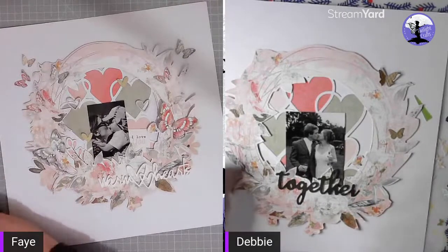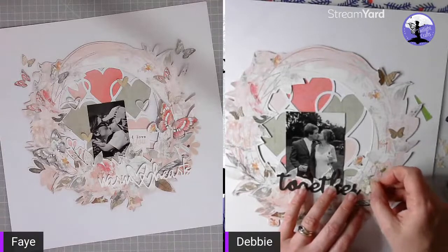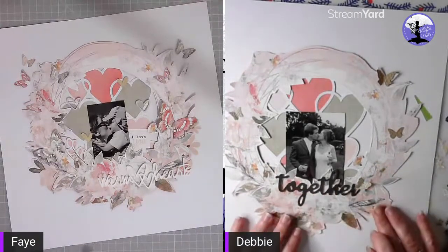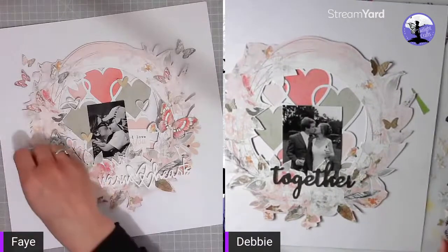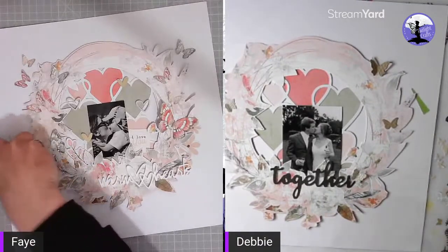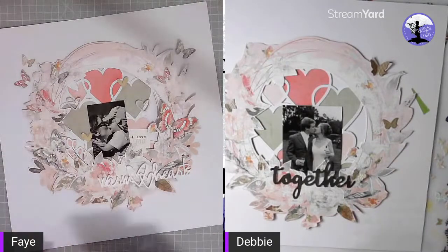So is anybody else doing any crafting, or is it just a bit of chill out time? All these bits away. Right, I'm going to have to find foam dots at some point.